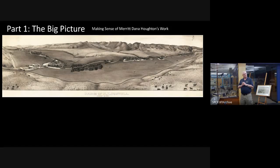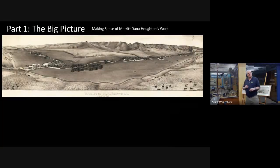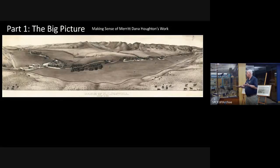The way he would have done this is he would have started drawing it in pencil and then gone over it in India ink. This is India ink with ink wash, and the ink wash is the sort of gray tones. What he would have done is taken solid India ink and diluted it at various levels to get different shades of gray.